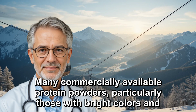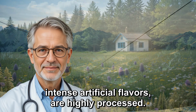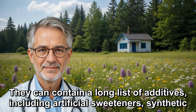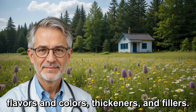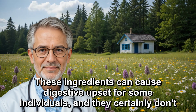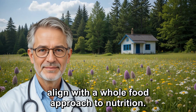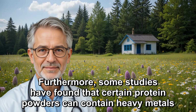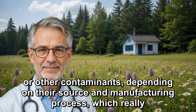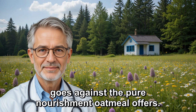Many commercially available protein powders, particularly those with bright colors and intense artificial flavors, are highly processed. They can contain a long list of additives, including artificial sweeteners, synthetic flavors and colors, thickeners, and fillers. These ingredients can cause digestive upset for some individuals, and they certainly don't align with a whole food approach to nutrition. Furthermore, some studies have found that certain protein powders can contain heavy metals or other contaminants, depending on their source and manufacturing process, which really goes against the pure nourishment oatmeal offers.